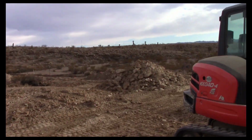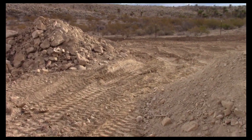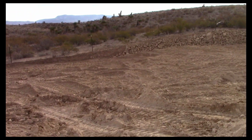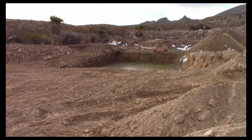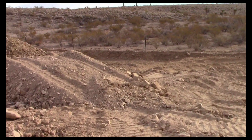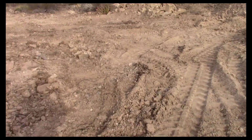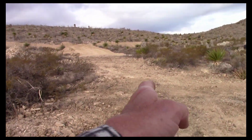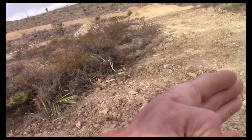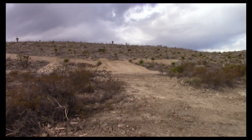So far, the pond's a little frozen. It's only about an 1/8 inch thick over there. So far, I cut a road through here. You'll be able to pull this way around, get loaded, and then straight up the road. I think it'll work out good.